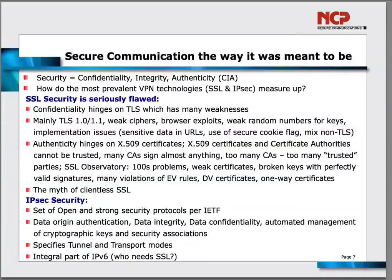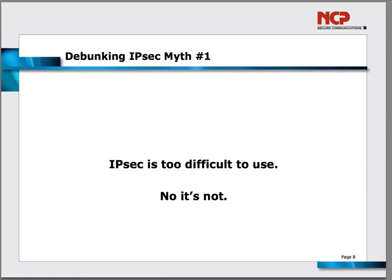And on the other hand, IPsec security. IPsec is really a set of open and strong security protocols standardized by the IETF. IPsec offers data-origin authentication, data integrity, data confidentiality, and also automated management of cryptographic keys and security associations via the IKE Internet Key Exchange protocols. IPsec specifies tunnel and transport modes for security, and it's an integral part of IPv6. Actually, IPsec has been mandated for security within IPv6. So, if IPv6 is widely adopted and rolled out, you actually get IPsec with it for free, right?